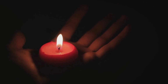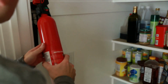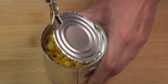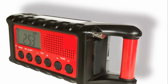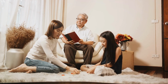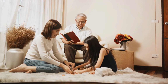Tools and safety equipment should be on your list too. A multi-tool, a sturdy knife, a rope, and a fire extinguisher are just some of the essentials. These items can help you fix things around the house, open canned goods, and deal with potential fires. Communication devices such as a battery-powered radio or a solar charger for your phone can keep you informed about what's happening outside your home. Knowledge, after all, is power. Last but not least, don't underestimate the importance of comfort items. Books, board games, or a deck of cards can help keep morale high and relieve stress in a confined environment.